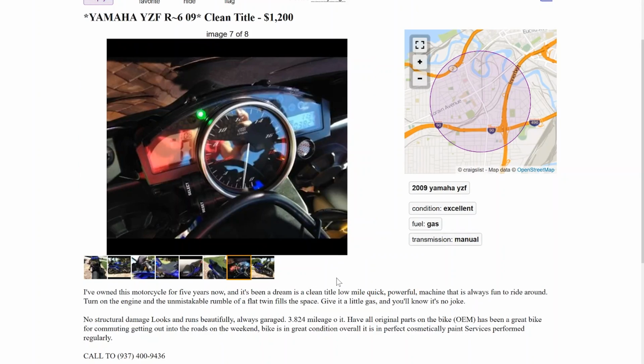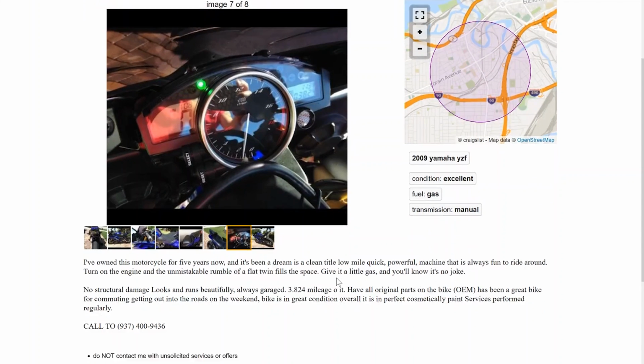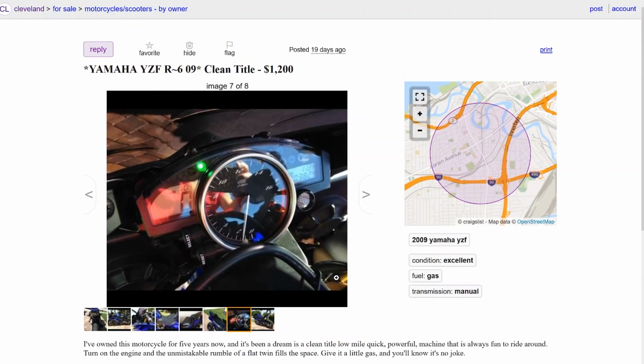This is not a good situation. I would definitely not go and check out this bike, as you might encounter someone very, very sketchy. There is just no way that someone is selling a clean 2009 R6 for $1,200. That price isn't correct. The flat twin thing is really weird and kind of funny, honestly. So definitely would stay away from something like this, and it's easy to spot stolen bikes if you look a little bit closer. Let's move on to our next motorcycle.